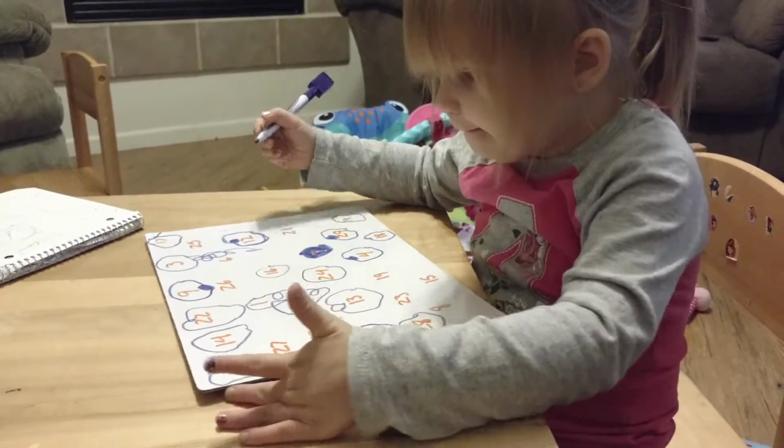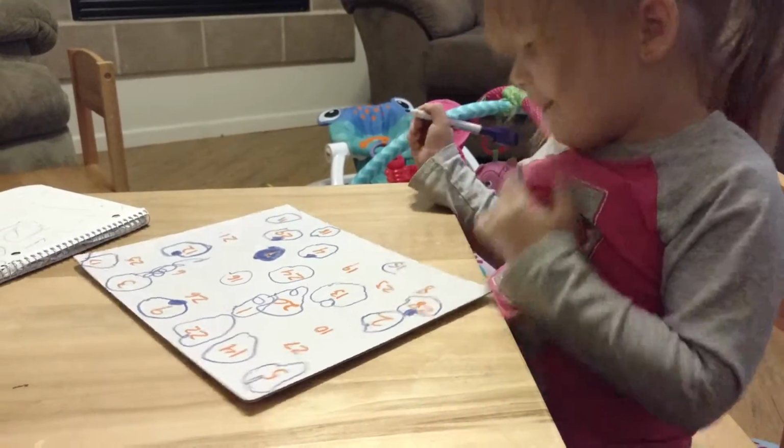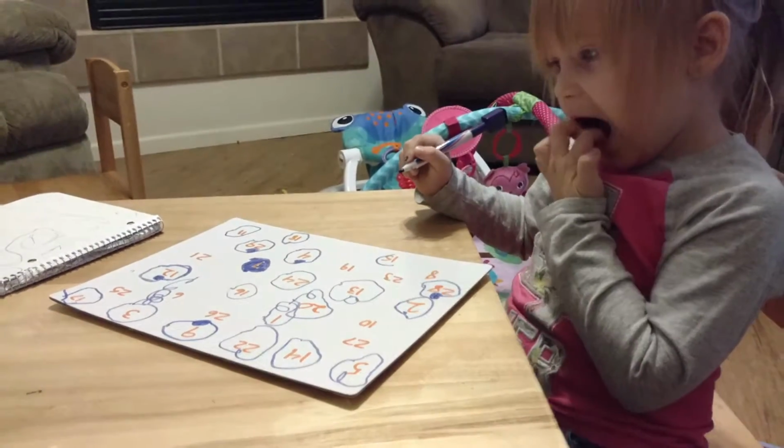Circle number 25. Mm-hmm. Nope, that's 15. 20 means 2, so 25 is 2-5.